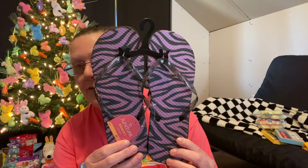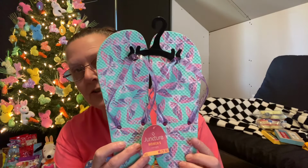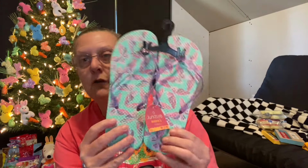So I grabbed those. And then I also picked up these because I just love the teal with the purple, that mint green. I said teal, but I meant mint green. But very pretty with the butterflies. So I grabbed a pair of those as well.